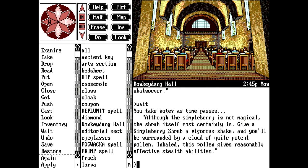Although the simpleberry is not magical, the shrub itself most certainly is. Give a simpleberry shrub a vigorous shake and you'll be surrounded by a cloud of quite potent pollen. Inhaled, the pollen gives reasonably effective stealth abilities. Oh, it's a favorite of assassins.